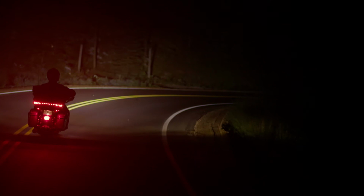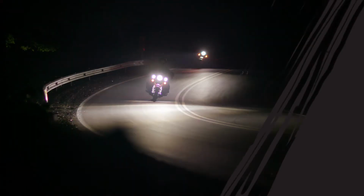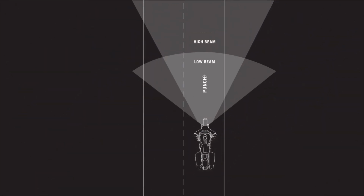Let's recap the key points we've discussed so far. DayMaker adaptive lights allow you to ride more confidently at night by allowing you to see further into previously unlit corners. The next generation DayMaker headlamps, both adaptive and projector, have improved high and low beam lights to deliver punch and spread.